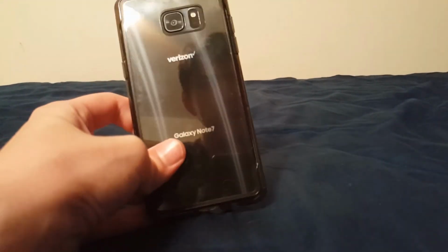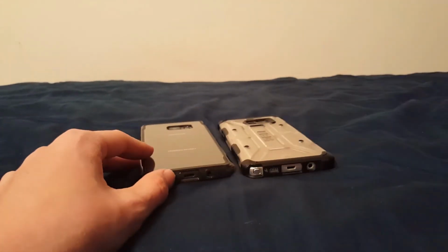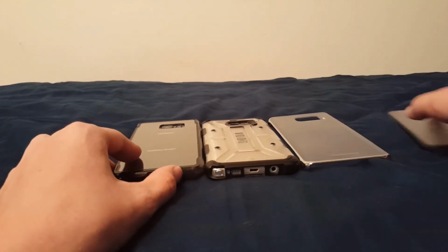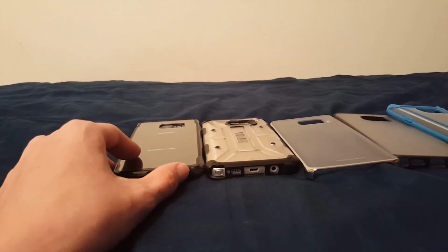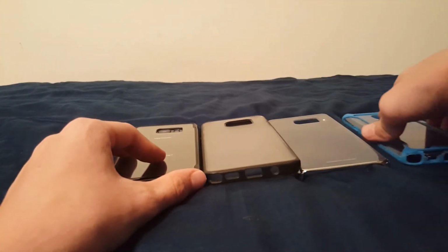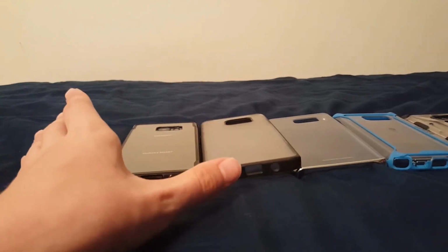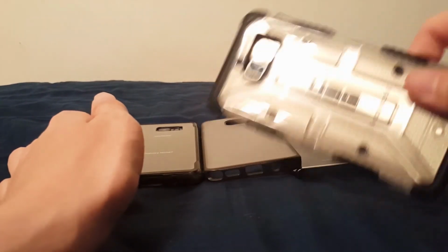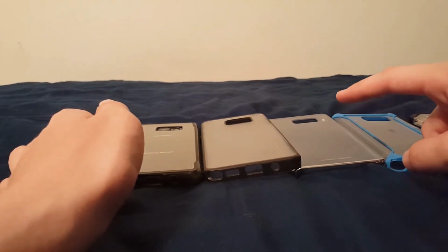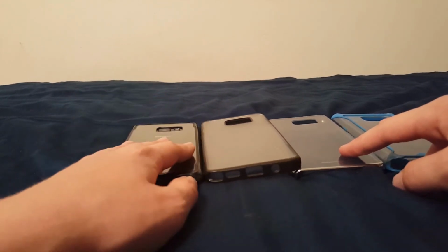So we got the Griffin Clear Survivor, the UAG, the Samsung Official Clear Rugged Case, the Incipio Octane, and the Poetic Affinity. Now, all of these cases are amazing. And I've probably spent a short chunk of change for all of these. UAG was the most, it was 15. I paid 10 for the Poetic. I believe 5 for the Samsung, 5 for the Incipio, and then 11 for the Griffin.